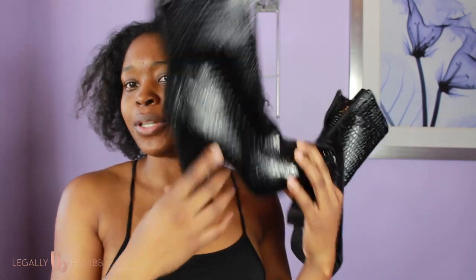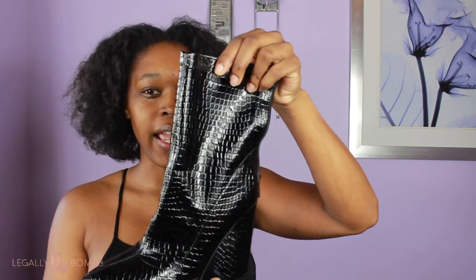This heel is way higher than what I expected it to be. I thought I was just getting a booty with a heel that's down here, but these are a for real heel. But I got these because I do have black booties, but I feel like they're a little bit childish, so I wanted a more sophisticated black booty, you know what I'm saying? And I don't really like the height of them.